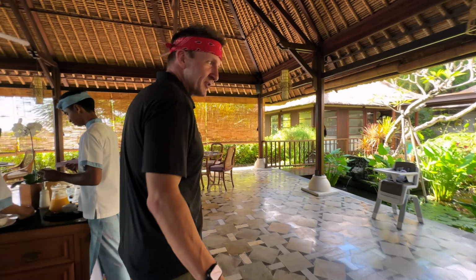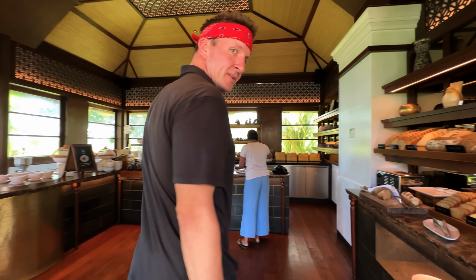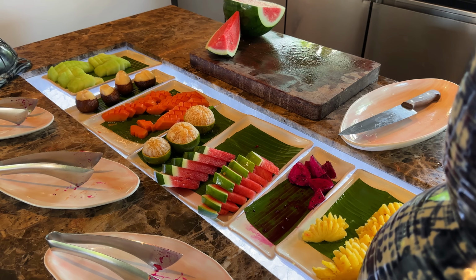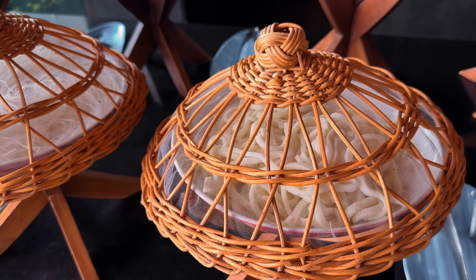So it turns out when I gave the tour, I completely missed the cold room. They have a whole room for cold items. It's like unlocking a new level. Wow. Check this place out. So they have the pastries here. They have ice cream. They have yogurt. They have fruit. The only sad thing is you can't put your table in here and eat in here because it's very cool.